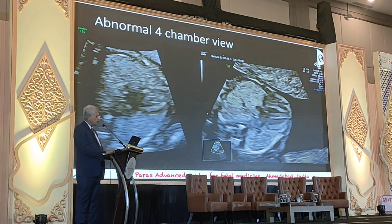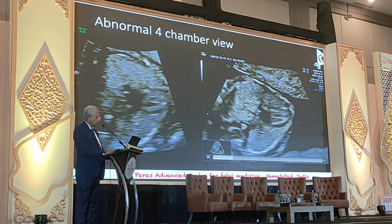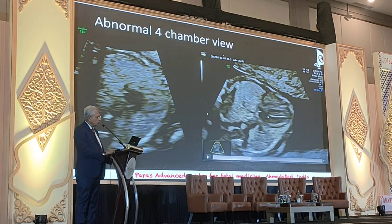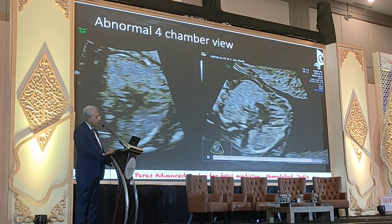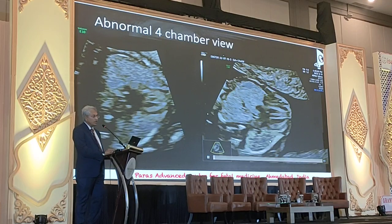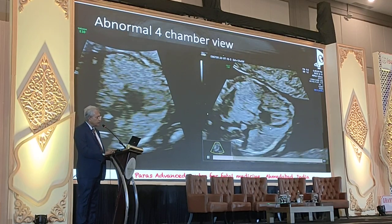Let me show you some of those abnormal cases so that you can appreciate. Now we can see many things. What are the things which are abnormal? Here you can see, look at this. You have got a single valve which is opening. This is a classic atrioventricular septal defect. It is not only an atrioventricular septal defect, but look at the shape of the atria, which are the same.